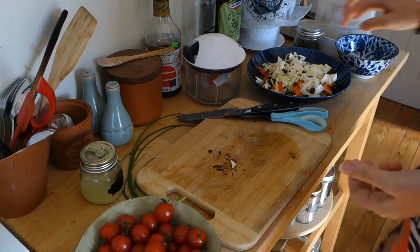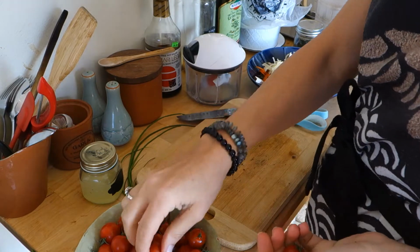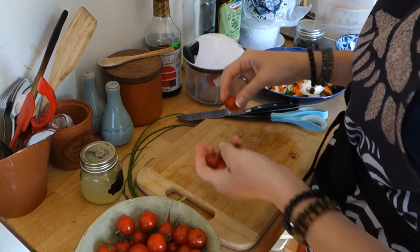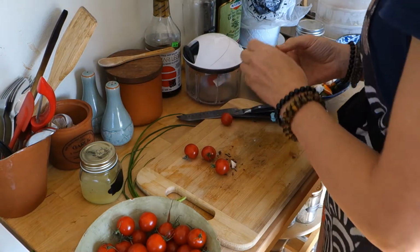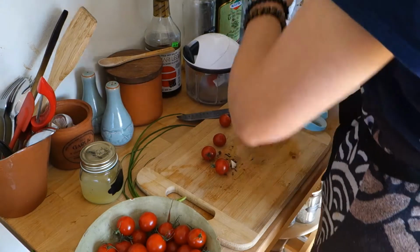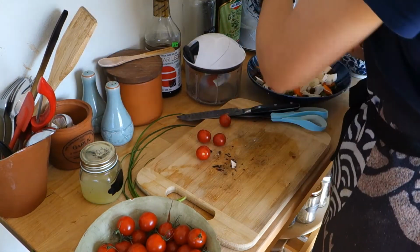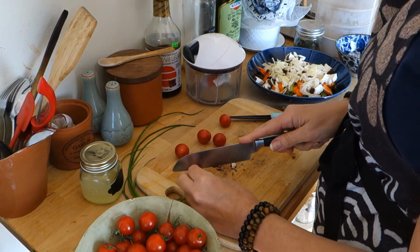It's really excellent, and it's crunchy and delicious. And then I use these beautiful cherry tomatoes that have been washed, but that I do not peel. Again, obviously, nobody peels cherry tomatoes anyways. I don't know why I'm saying that, but... And I usually cut them in half.